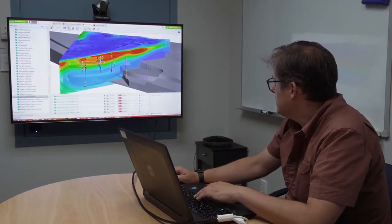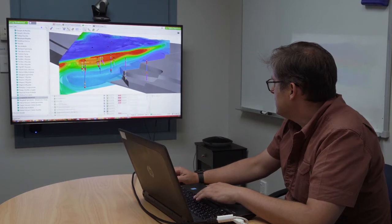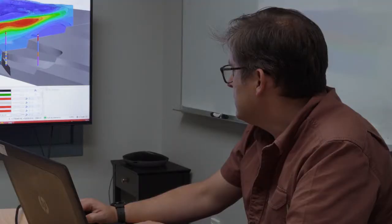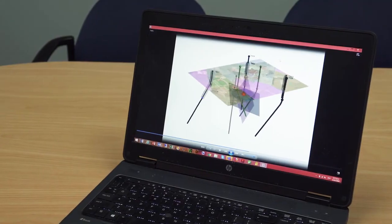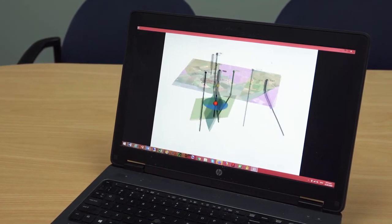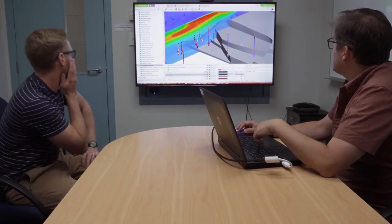When you start building a picture that is consistent with a range of data sets rather than with one particular data set, from that point of view, it helps us build concept models that are more reliable and more consistent with the whole data. Leapfrog lets us bring all those things together and also rapidly appraise that to help with our targeting and well prognosis developments. It's a relatively agile tool, and it helps us find quick answers to problems, and help us adapt quickly to the new information and plan accordingly.